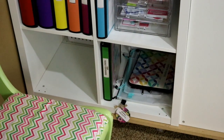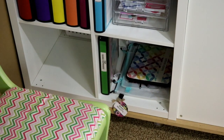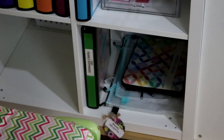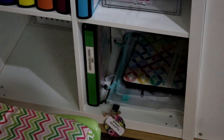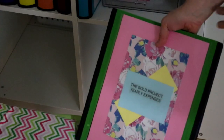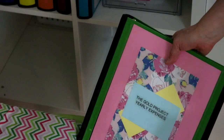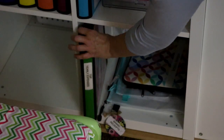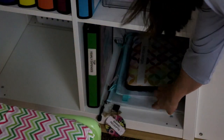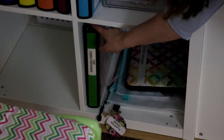And then the bottom 2 shelves, the one on the left is empty. The one on the right, let me zoom in. Sorry, it's kind of dark. First thing that you see down here, this is my yearly expenses binder. So anything that I purchase for my brand goes in this binder because I have to turn it in during tax time. So I'll make sure to keep all of that in there. Right here, these are my extra Erin Condren covers. Then I have some envelopes down here, if I don't get to a brand receipt, to put it in here.